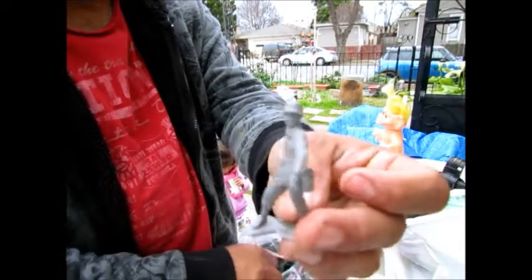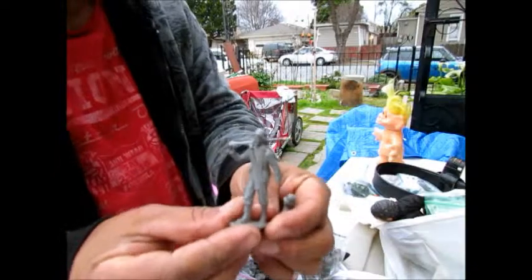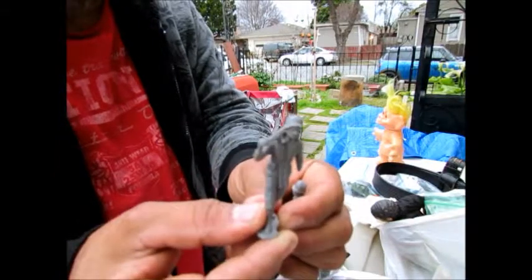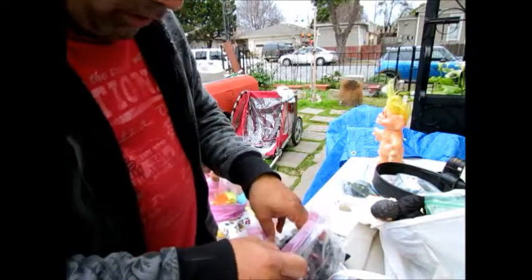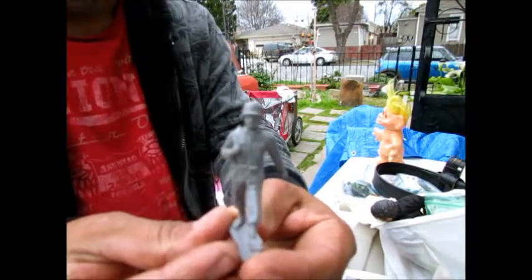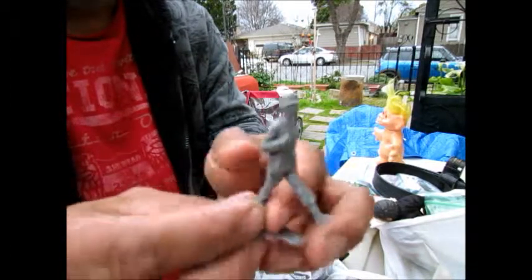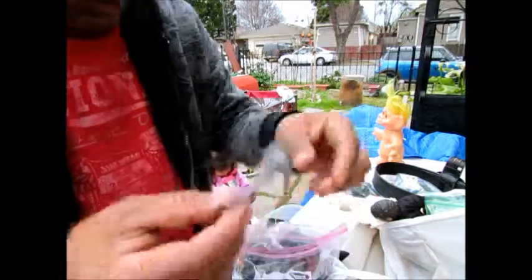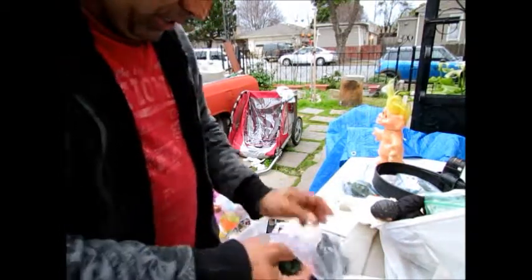You can see they're fairly well detailed. I don't know if they're 60s era or they're modern Airfix. They look like they're pretty old. The quality looks too good on them. See, it doesn't look like the newer junk. So maybe it might be a Mark's Toy set. But I got like a ton of good figures.